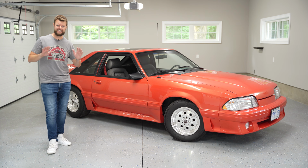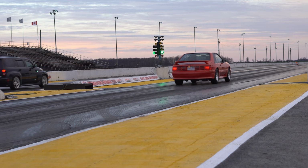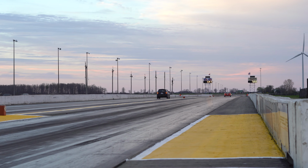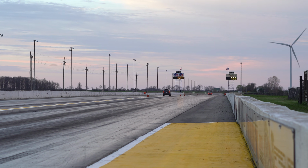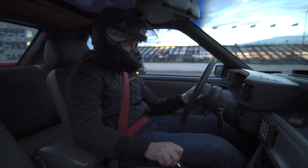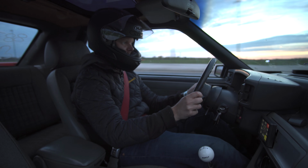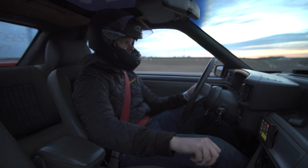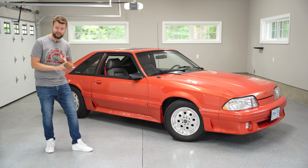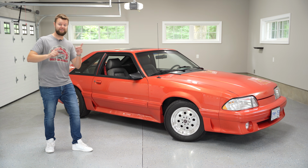Now on a cold spring night, it was like 10 degrees that night, I managed a 13.1 at 106. I was really happy with that considering the conditions, first time driving the car, basically initial shakedown. The car ran flawlessly, no problems, no overheating, no leaks, nothing. It was perfect. I was so happy. I was able to drive it there and I was able to drive it home.